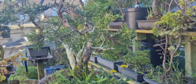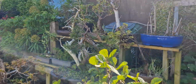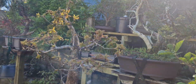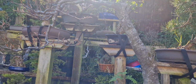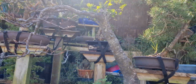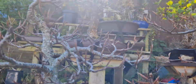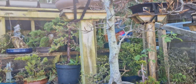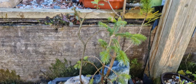Juniper up here with all this dead wood on it. Let's see if I can get a bit of a shot on it. We're going to need to do a bit of styling on that soon. It's the oak I did recently. This is my red beech, the slanted one. It's not started leafing out yet, but it's budding out well. My ordinary green beech next to it. Same with that. This is a little mixed forest we found, so we just put the trio in together.